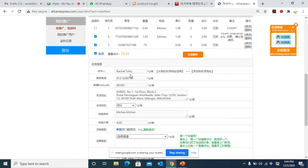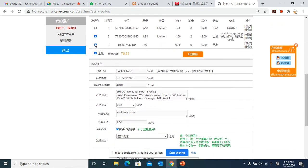So how do I do it? I select these two. The first one I don't want, I leave it here, because maybe I want to wait for my other items and send them by air. So in this case, I'm going to select number 2 and number 3. Total is 76 kg, this is the actual weight. The warehouse will repack to either combine it into a big box or small box. I have to leave it to them, and they will let me know.